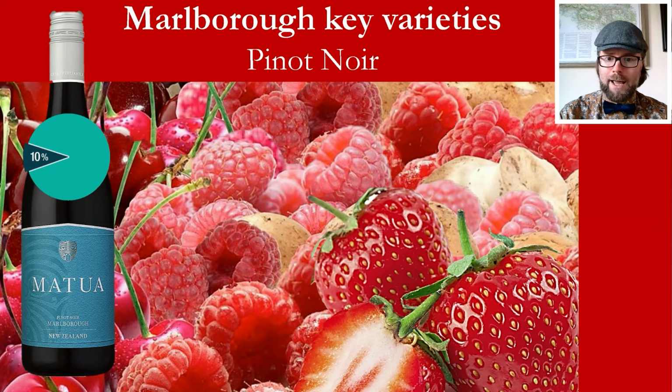What about Pinot Noir? Now, only 10% of plantings. Pinot Noir is becoming more and more popular as the quality of fruit coming from specifically the southern valleys has been recognized. But there are three general styles across Marlborough. Wines made in a light-bodied, juicy red-fruited style, suitable for early drinking. They tend to come from the flat, alluvial plains from the Wairau Valley, and generally fall into the mid-priced sector. So full of all these strawberries, cherries, raspberries, as you'll see from your picture.